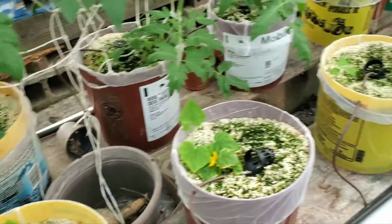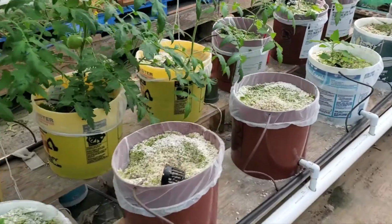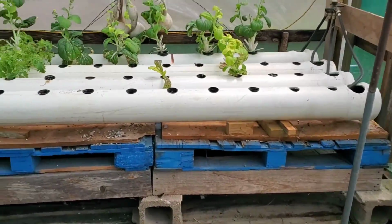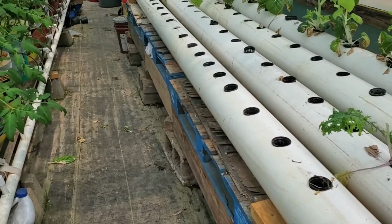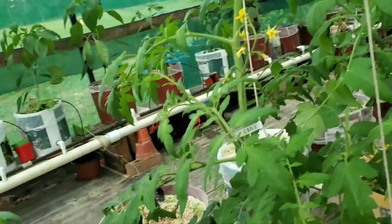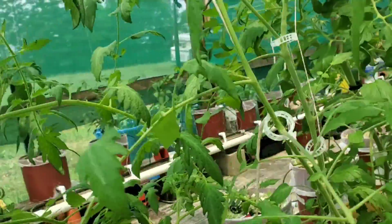But hey. And then peppers, they're blooming. Different peppers. I've had to spray quite often for the aphids this year. And I cleaned out my lettuce pipes. I'm going to flush them out and put new lettuce plants in there. And I got my tomatoes. I got some, I don't know if you can see, little tomatoes.